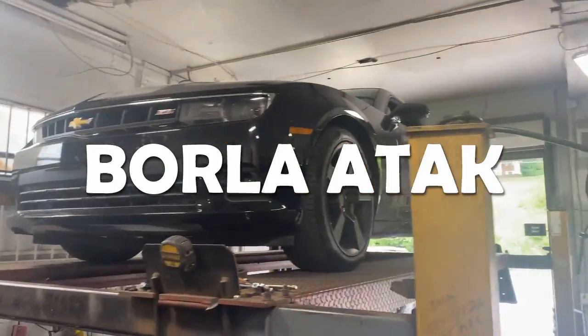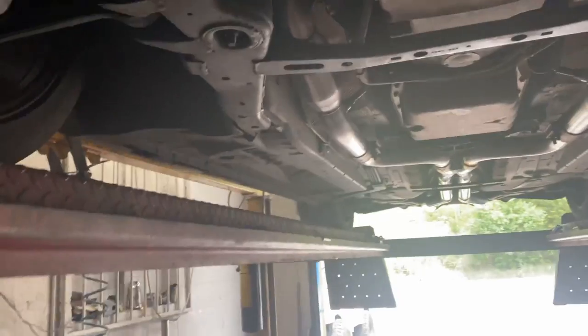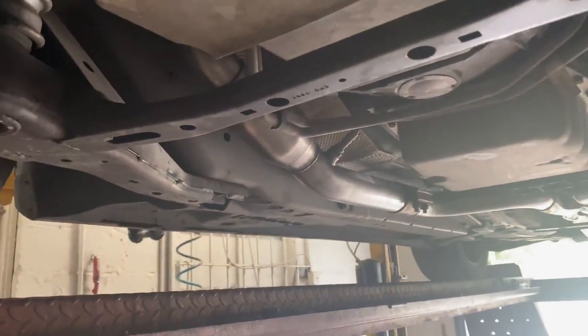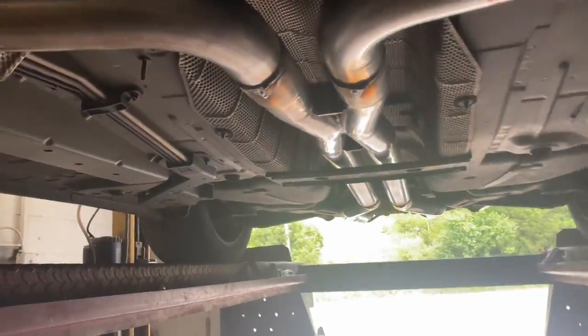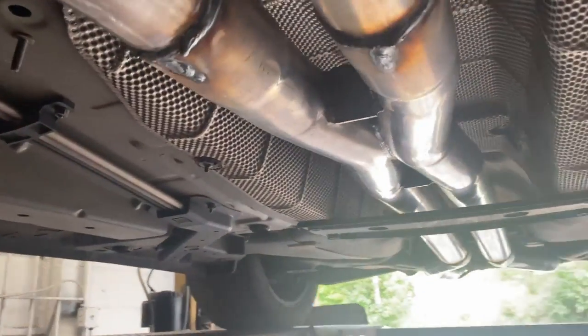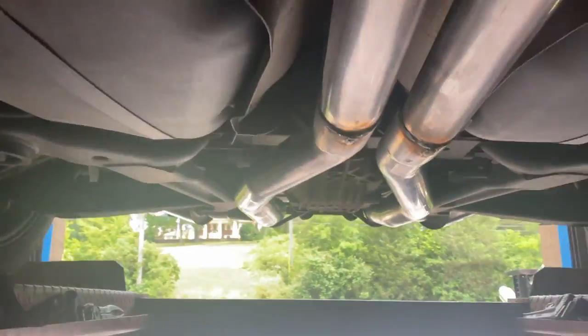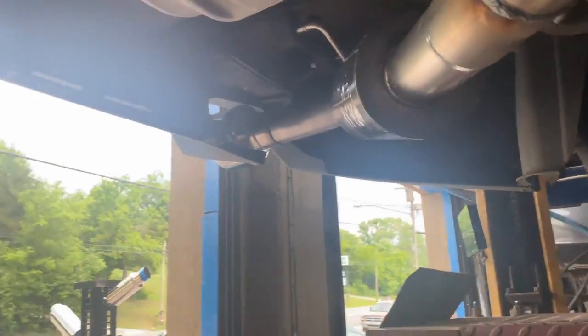2014 Chevy Camaro SS. Absolutely beautiful car. We just did some downpipes on it. BORLA system, full complete system with high flow cats right there and right there. Then it goes into a BORLA X pipe right there, all 2.5. And then it continued all the way back. We don't like clamps, so we always weld them unless the customer requests otherwise.